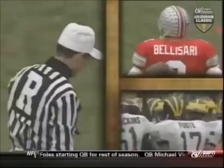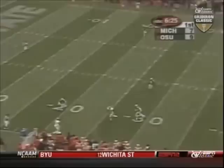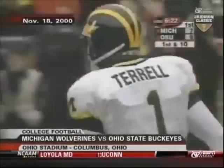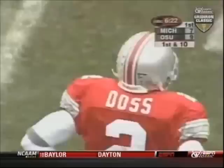Second down and 12. Back at the 45. Henson, plenty of time. Waits and fires deep. Got a man open. Terrell, did he make the catch? He did. Had to keep a foot in, and he got it down at the 21-yard line. Only a strong arm, baseball-type quarterback could have gotten that ball there. That was a long throw. Across the field. Terrell was open only because the flow of the play went the other way. He threw that all the way back across field.